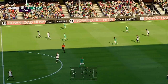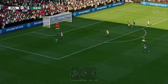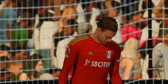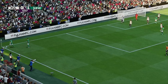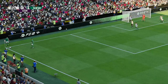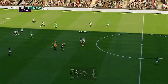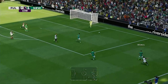Wilson. Looks a good ball. And the goalkeeper does what he's there to do. And they decide against playing it in. De Cordova Reed. Now a sense that something could happen from this. Oh, they were getting interested there, but not anymore.